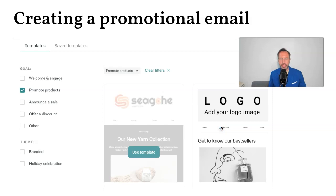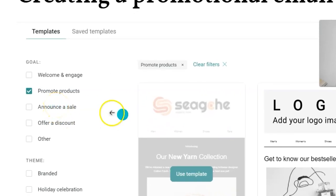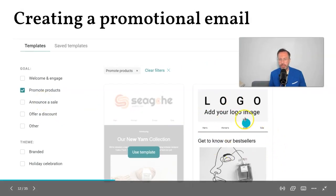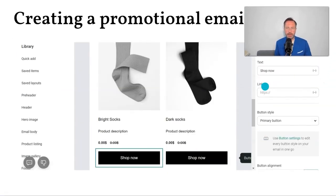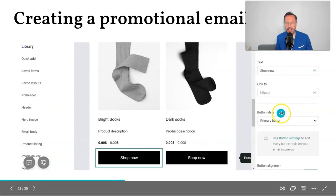So how do you create a promotional email? You go in and create an email campaign under the goal category of promote products. I'm going to show you an example where I chose this specific template, which is fairly minimalist. And what that template looks like when we're selling a physical product is like this. We're promoting these socks. We see that there's a discount here with the dollar price scratched out, the description, the title, the image, the call to action.